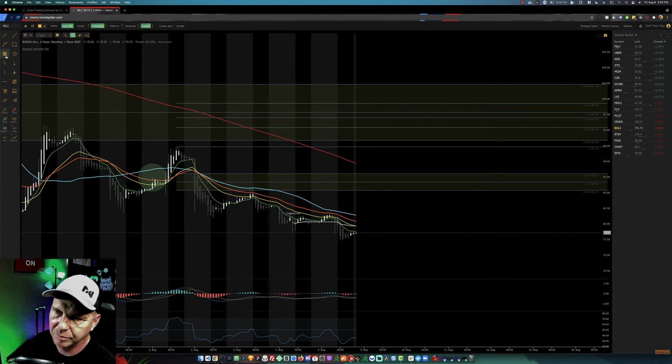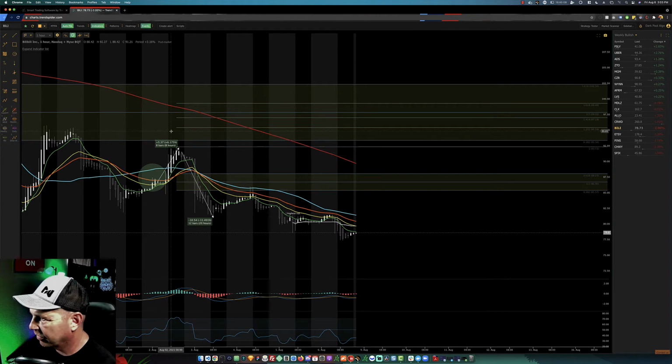So with BILI, if you would have caught this play at the open, right, a nice $5 move, about 7%, or you could have caught the pullback move from the high to the low for about 11.5%. So I'm going to consider BILI a 50-50 just because there was an opportunity to catch the play to the $90 level, which is what we had called out. I had mentioned the $95 level if we had gotten above that, which we did not. So, all right, moving on.